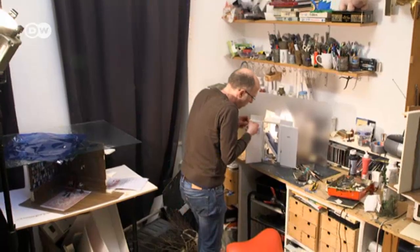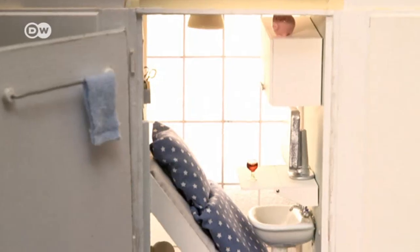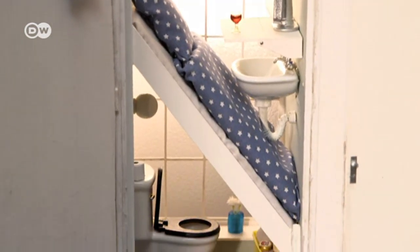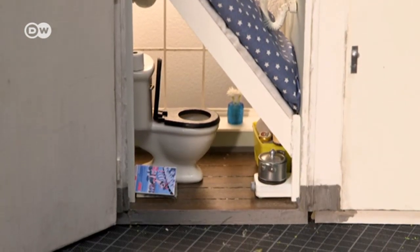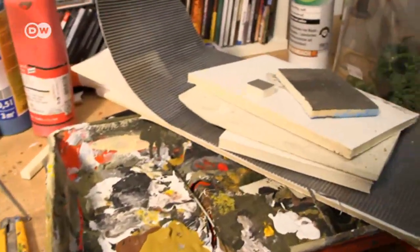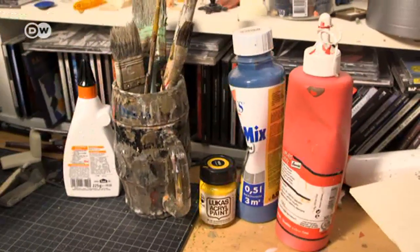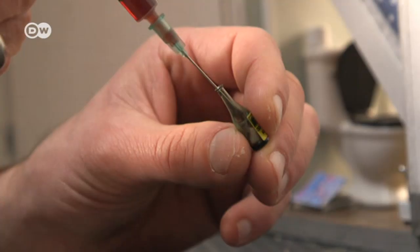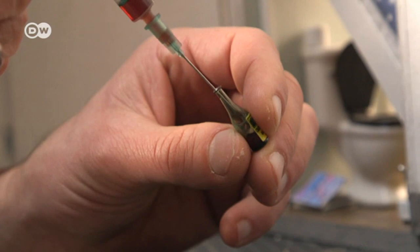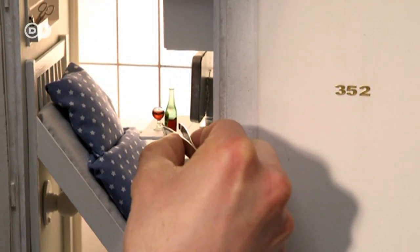Before he reaches for the camera, he constructs the settings in his studio. The bed, the sink and the pots, every detail gets the same attention. He finds many of the miniatures online. He also uses modeling clay, customized tools, foam boards and paint. In this scale, syringes are an essential tool. A bottle of red wine stands ready to welcome this apartment's new residents.